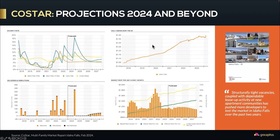Now, here on the top right, you can see that even though we saw a brief spike in vacancy right here because of all the incoming supply, at no point have rents dropped. This is unlike many major cities which have seen significant drops in rent. Booming population and fast growing incomes mean that rental rates have been stable even through all of this incoming supply.